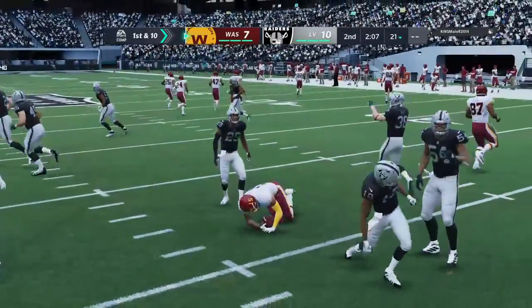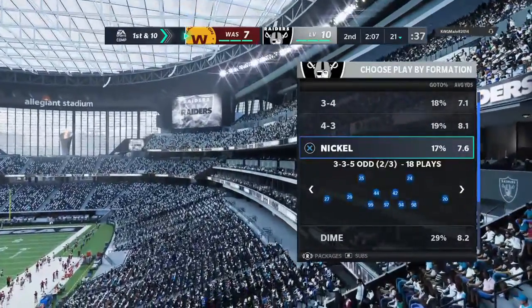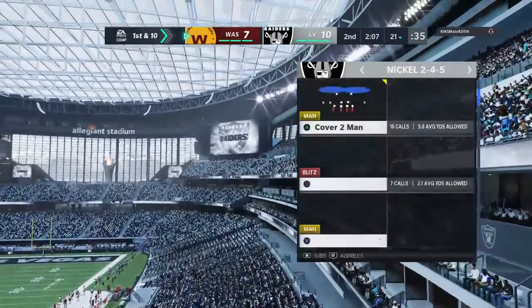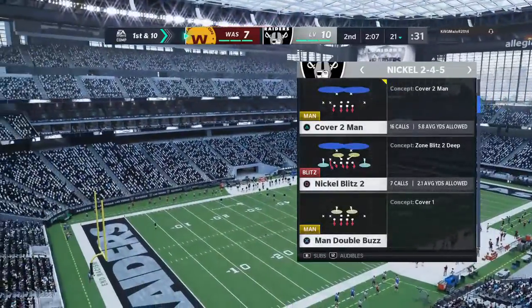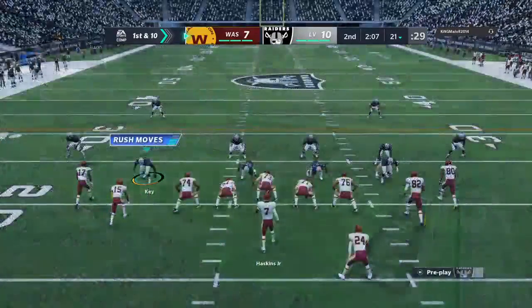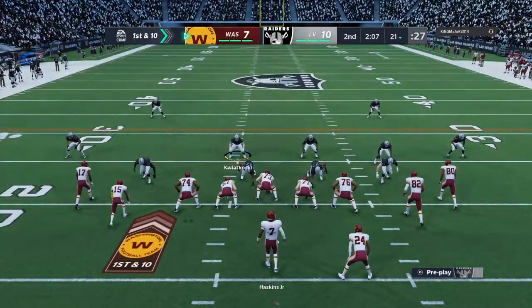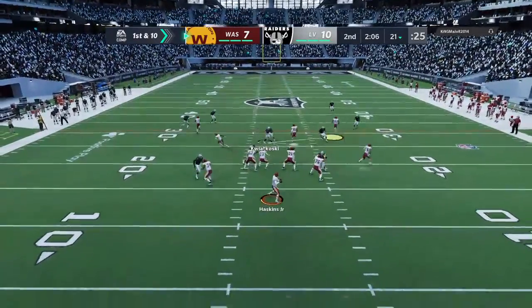Steven Sims on the return. Washington takes over 1st and 10 at their own 21-yard line. Out there set and ready for this next drive, the Washington offense. And they're hoping to redo their efforts in the last drive when they got into the end zone.